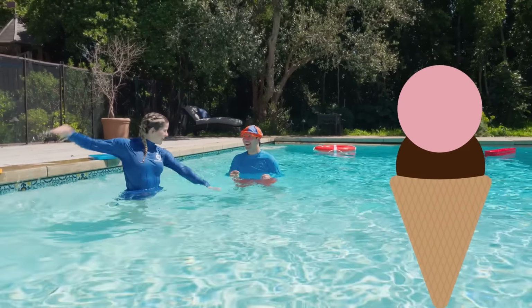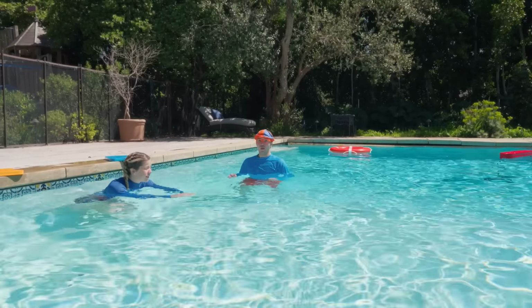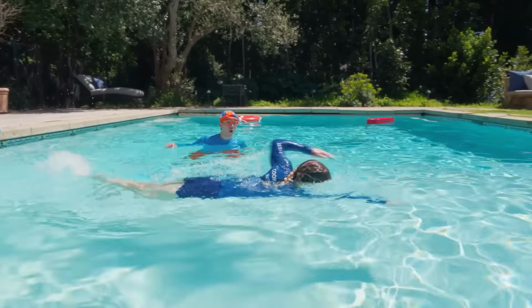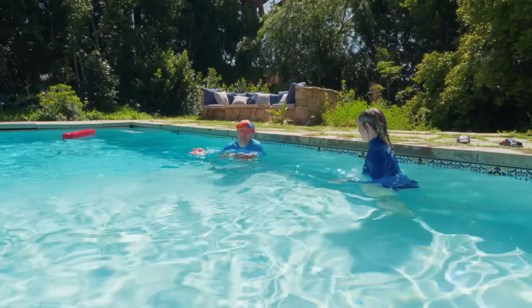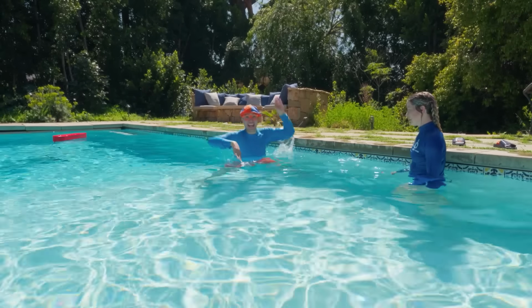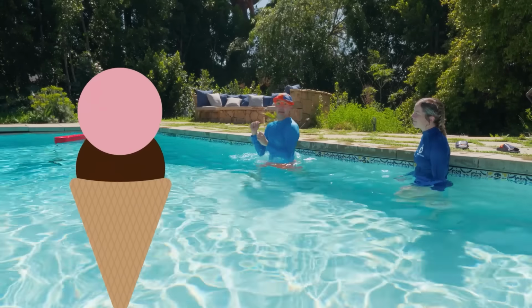Whoa! Move your arms in and out of the water while you kick. Blow bubbles. Okay, I'll show you first. Well, I like ice cream scoops, so this should be fun. Ooh, can I try? Yeah, try. Okay, we're gonna kick just like we did with the kickboard, but we're gonna add big arms and do big ice cream scoops. Okay, here we go.